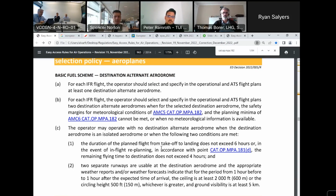Has anybody implemented this regulation, Spencer? I think this should read plus 500 feet. Yes, I think that was the intention. I think so too. The old rules for no alternate planning were always circling plus 500. So I think the plus is missing there. Yeah, we missed a plus and it was a mistake.